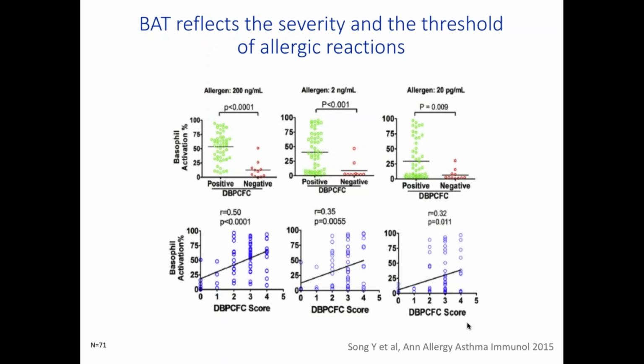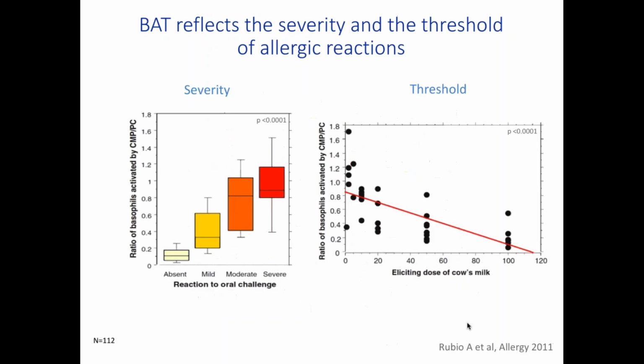And the percentage of activated basophils was also directly correlated with the severity score based on the double-blind placebo-controlled food challenge. And these results were also consistent with results previously published in a cow's milk allergy study from Nice in France, where, again, the proportion of activated basophils was directly correlated with the severity score of symptoms during the challenge and inversely correlated with the eliciting dose of cow's milk during the challenge.